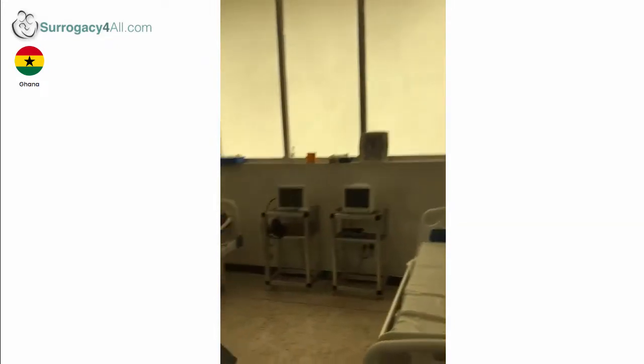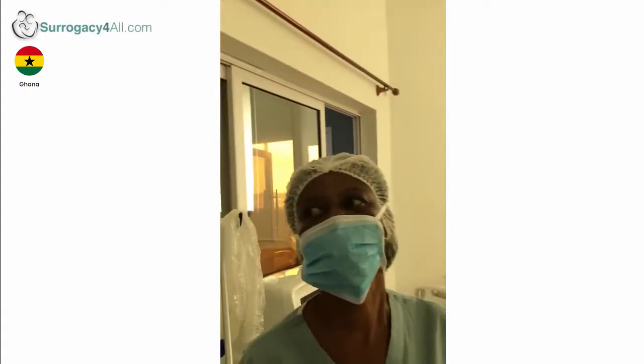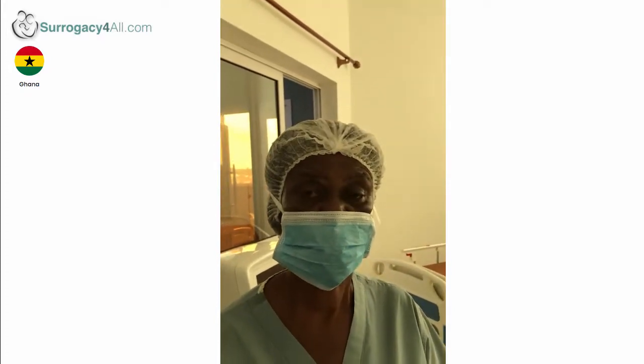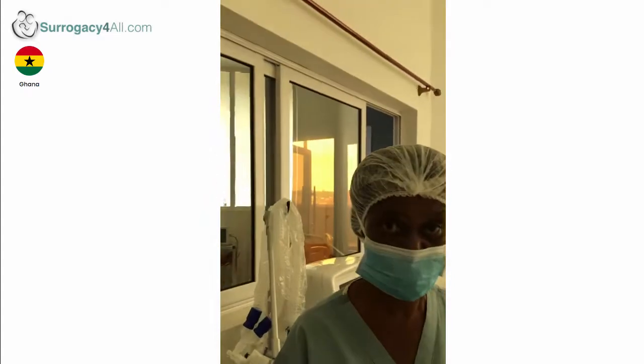With the patient monitor. What kind of surgeries do we do over here? We do myomectomies, ectopic pregnancies, that is laparotomy, and then we do cesareans, hysterectomies as well for other problems. That is for the major surgeries. So every kind of surgery for women is done over here.